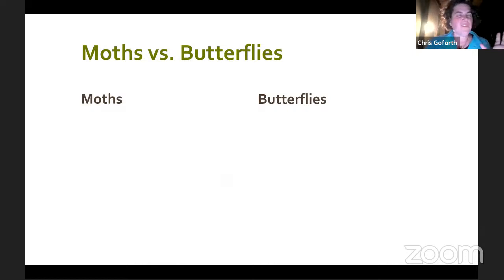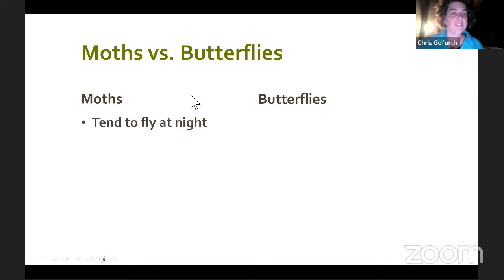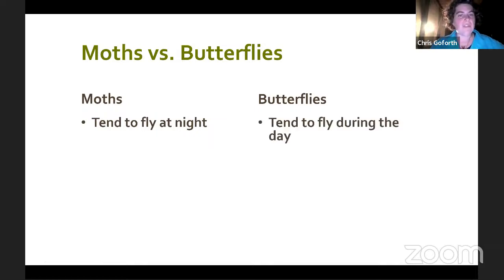So I do want to tell just a few little bits about moths versus butterflies. There are kind of a set of rules that you can follow to tell whether you're looking at a moth or a butterfly. They're not foolproof. You need more than one of these characteristics to be sure that you're looking at a moth or a butterfly. But just to go over the basics here, moths tend to fly at night, which is why we're out here in the dark doing this program. And butterflies tend to fly during the day. There are definitely day flying moths and night flying butterflies. So this is not a foolproof rule.